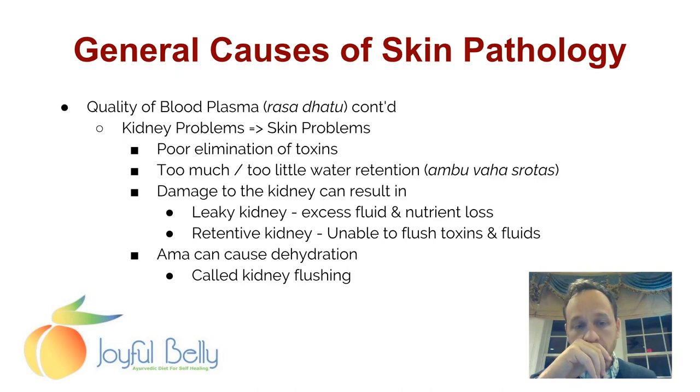If there is poor elimination of toxins by the kidney, which is a detox organ, it's supposed to eliminate toxins from your lymph, from your blood plasma. And if it doesn't do that well, there's going to be a buildup, and you're going to see that on the skin. And of course, it's the kidney that could be the cause of too much or too little water retention.